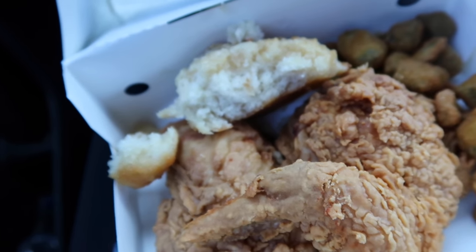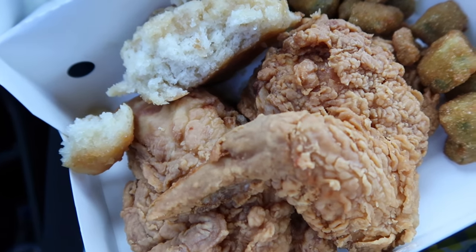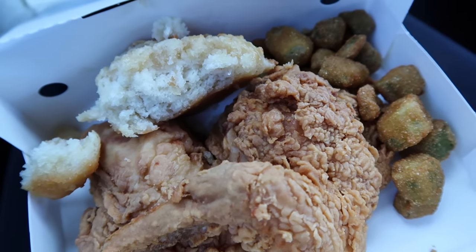So this is it. I got some fried okra, a biscuit, which their biscuits are bomb, a chicken wing, and then a chicken breast. I like white meat. I wanted to get some macaroni and cheese, but they were all out. So yeah, I'm gonna wait on her and eat my food.